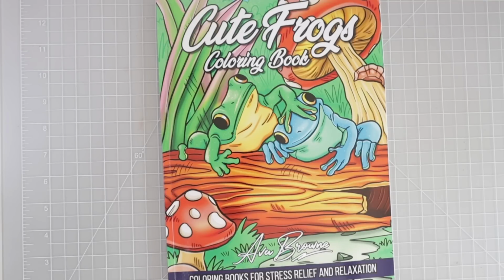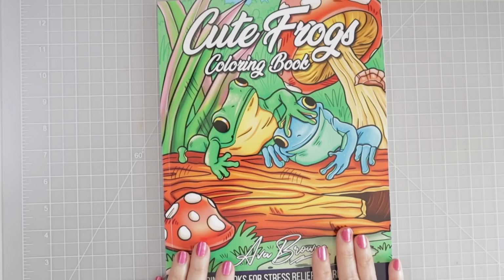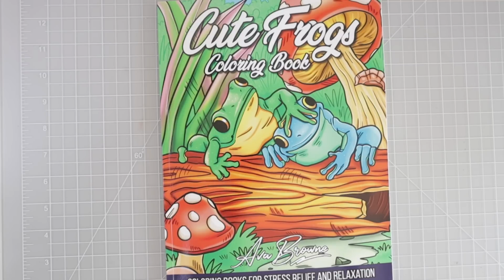Cute Frogs by Ava Browne, and again, if you purchase the book on Amazon, I don't know how many of you are skipping around the video, but if you purchase the copy from Amazon, you will also get an access code at the back of the book to be able to print your free PDF copy. So you could print the pages on any paper that you want, the Nina paper or the Spring Hill paper, or any paper that is good for whatever medium you're using.